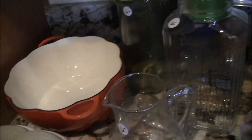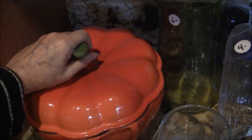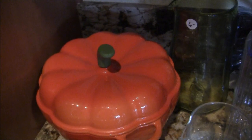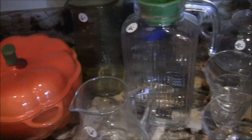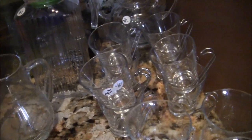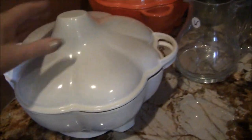Because it's real heavy, and look at it. It's a pumpkin. Those are very expensive. So keep your eye out at estate sales and Savers and stuff. We just found 4 Le Creuset baking dishes at Savers. They're new. And we got 4 for $20. So keep your eye out.